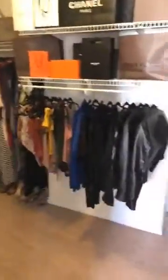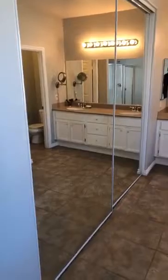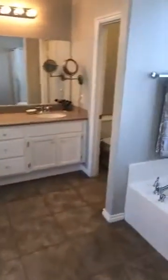Look at this huge closet too. Shower, bath, another closet, not quite as big. And the bathroom.